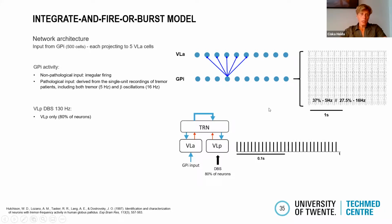And in the end, we also tested the brain stimulation by applying an additional input of 130 Hertz to the VLP only, or to both the VLP but also part of the TRN neurons.